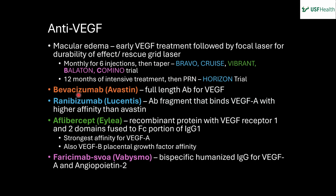Why do you think that's true? I'm sorry? Why do you think they have similar schedules? Because they want to show non-inferiority to each other. Right, they all want to register the drug. That's not how you use the drug, it's how you get the drug commercialized. Just because the FDA negotiated with Genentech for Bravo and Cruise to have the primary endpoint at 6 months. And that's kind of stuck.